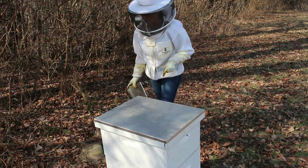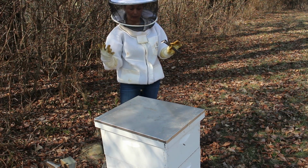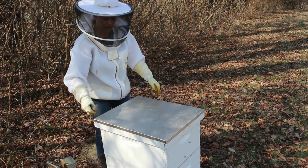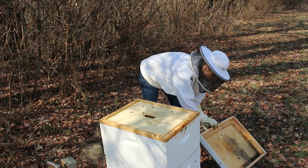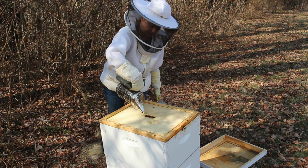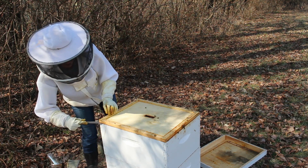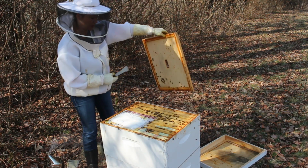So I have been in the hive a couple of times over the winter, but not much beyond just opening them up and making sure they're okay on some of our really warm days, giving them some sugar if they need it. But today, hopefully, we're going to get a chance to completely go through this hive and see how they've done over winter. I don't know why, there's just something exciting about the first time that you get to go through your hives at the beginning of the year.